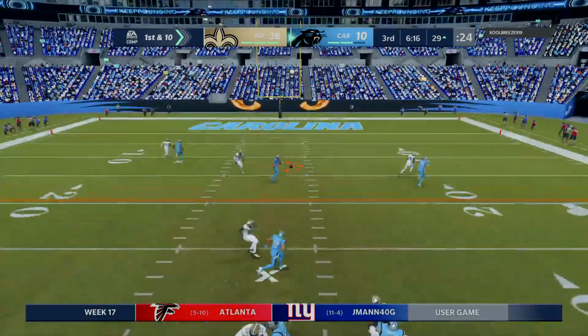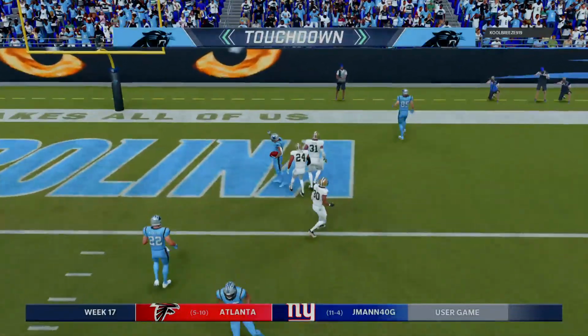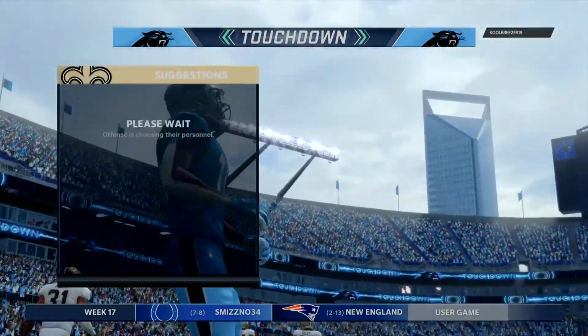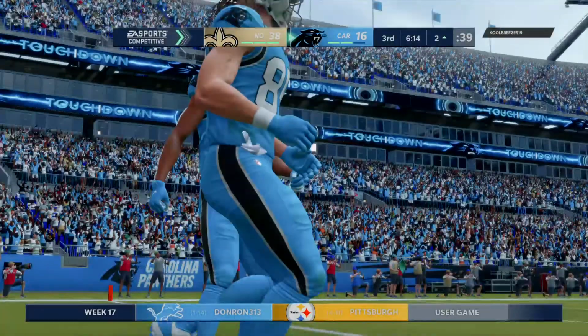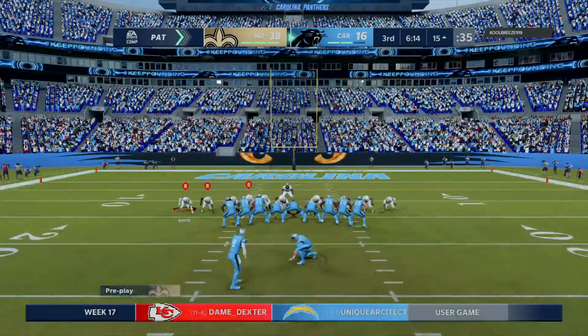Back to throw, Darnold. Johnson with a completion over the middle. And he'll take this into the end zone. Touchdown, Carolina. Deontay Johnson, his sixth touchdown of the season. And the Panthers, they're able to draw a bit closer.